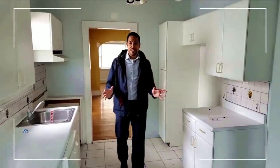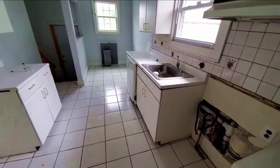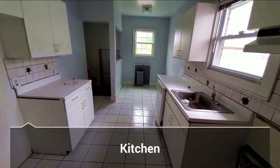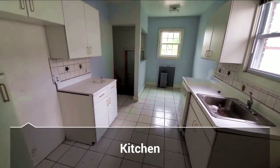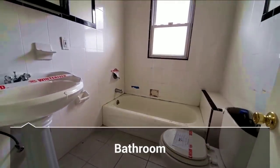Okay, when I walk into this kitchen, I can imagine that the way this was set up is the stove being right here, dishwasher, and then the fridge over on this end. You have the basement access and a second floor access to one bedroom. So ultimately what we have here is a 3-bedroom unit.